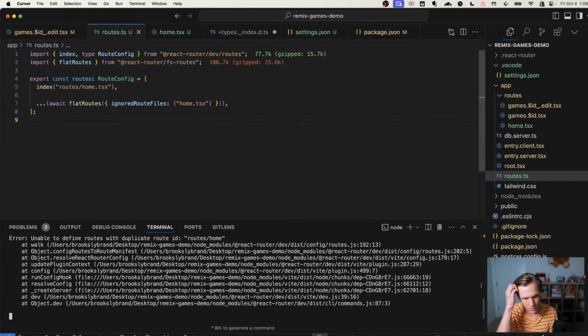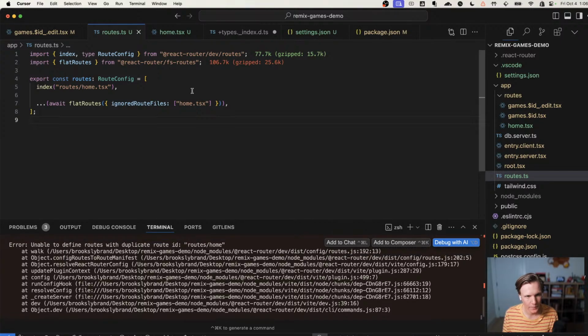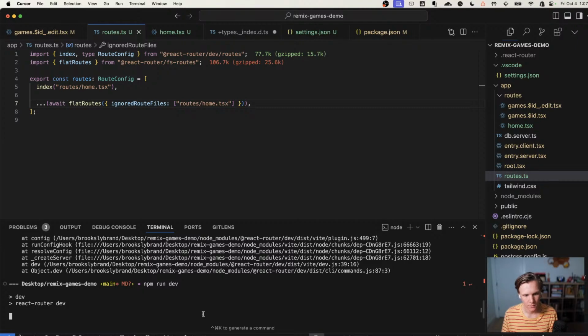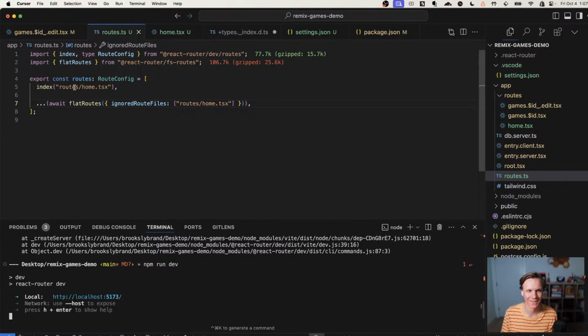Duplicate route ID home. Yeah, I was worried that it was going to do that. Does it need to be a glob? Can I do that? Nice. That's awesome. I mean, it's kind of silly, but it works.